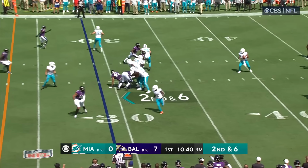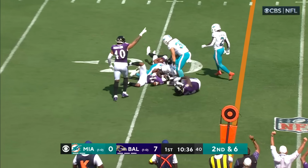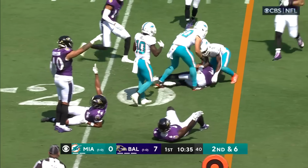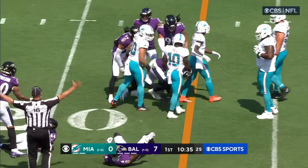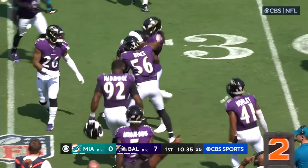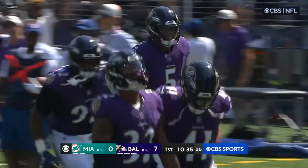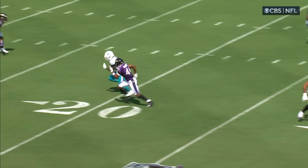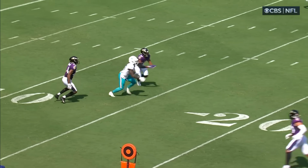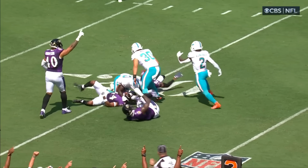Smythe in motion. Tagovailoa unloads. Broken up. Deflected. Was it picked? Let's see. Was it grabbed on the ricochet? Williams? Yes, it was. On the deflected ball, Marcus Williams comes up with his second interception. Well, Tua Tagovailoa tries to force it in to Tyreek Hill.